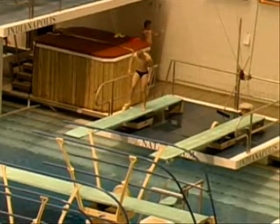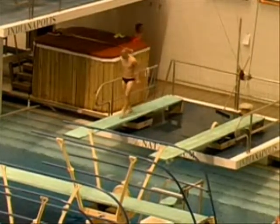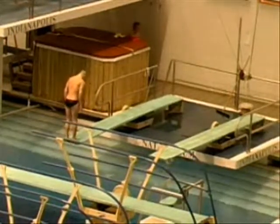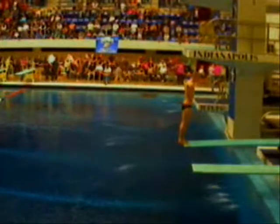Ingram's been doing a great job today. A hair twist on the entry, meaning that the judges could see a small portion of both legs instead of just a silhouette of the side view of the body.